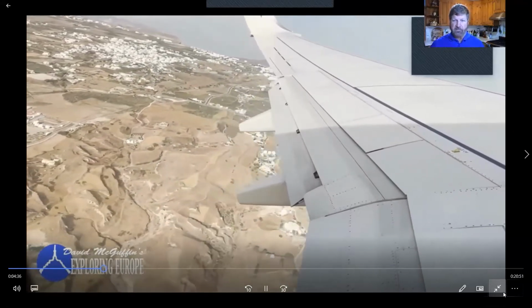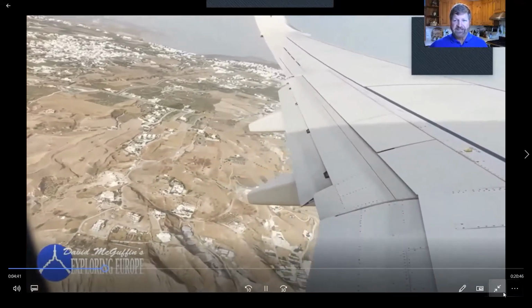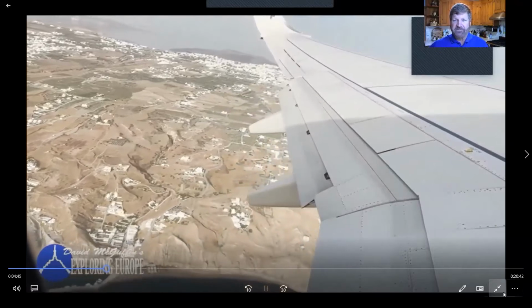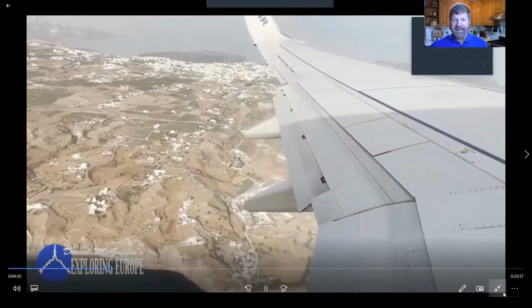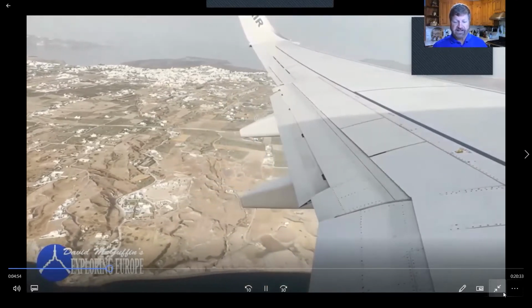Now we're taking off, and you can see that this is a very, very arid island. They do have some vineyards on the island and raise some vegetables, but for the most part, it's dry. It rains about 6 or 8 days a year. And so right there, you can get an idea of what this island looks like.